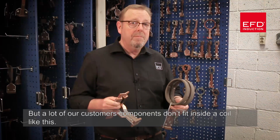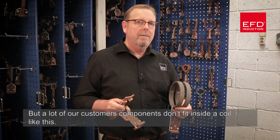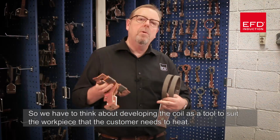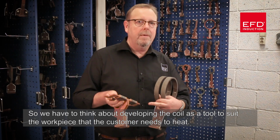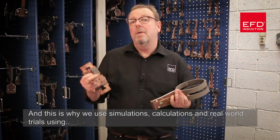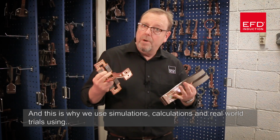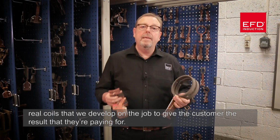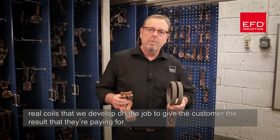But a lot of our customers' components don't fit inside a coil like this. So we have to think about developing the coil as a tool to suit the workpiece that the customer needs to heat. And this is why we use simulations, calculations, and real-world trials using real coils that we develop on the job to give the customer the results that they're paying for.